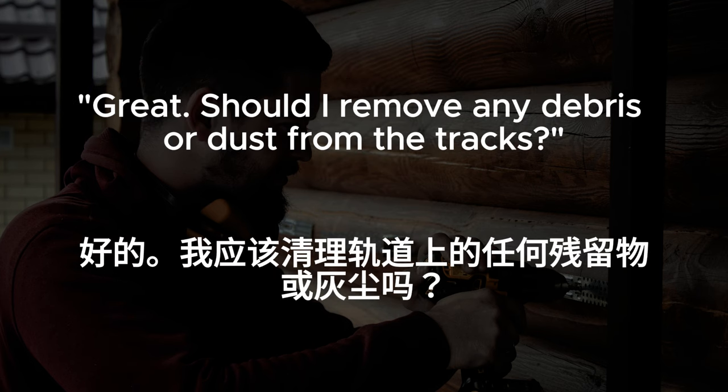Great. Should I remove any debris or dust from the tracks?